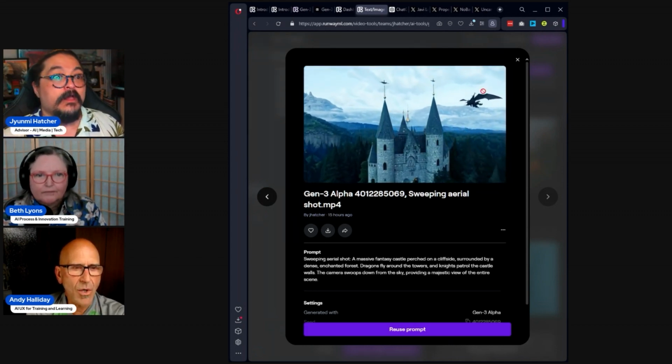Yeah. Okay. The thing I notice in this particular example is that the dragon is not satisfying to me. And I think it points to something that's been repeated in the comments today, which is these tools need to have better adherence to the physics. So in this particular case, that dragon was supposed to be flying around the castle over this 5 or 6 second clip, but it's hovering, right?